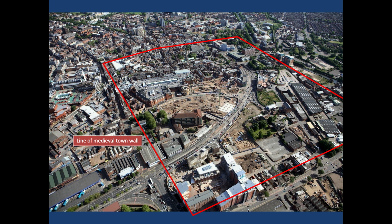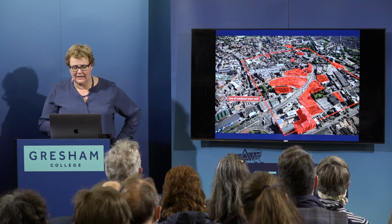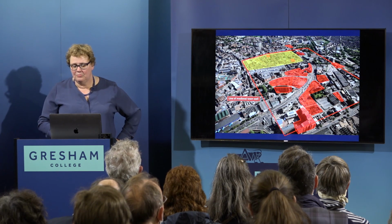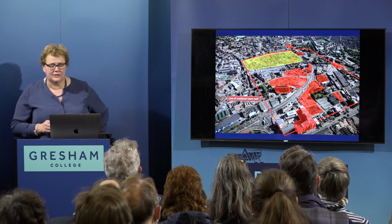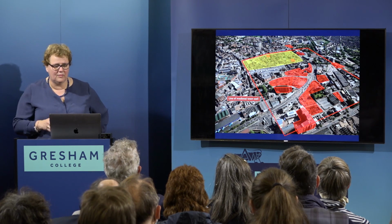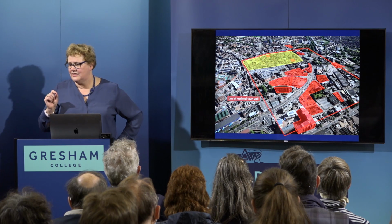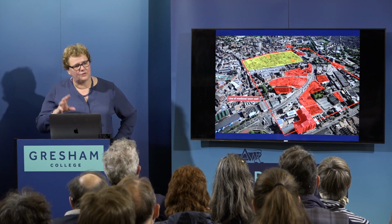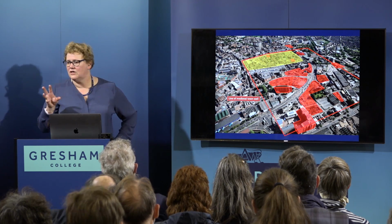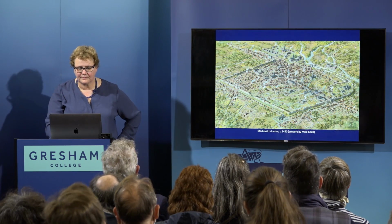There are certain areas where the University of Leicester Archaeological Services had done site surveys before the development, and they're coloured in red here. But this area in the top left quadrant was much less investigated, and that's because it's largely completely developed. So this project was exciting for the colleagues from ULAS because it gave them the opportunity to look in an area where they'd never previously been able to investigate.